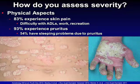For example, it is well known that psoriasis is associated with numerous adverse physical symptoms. In large survey studies, over 80% of patients experience skin pain. And you can imagine, especially patients who have palmoplantar psoriasis, where this can affect even their ability to do activities of daily living, their ability to perform tasks at work, and to participate in any recreational activity or exercise. The vast majority of patients experience pruritus, and in some large studies, over half of patients describe that they have difficulty sleeping because of the degree of pruritus associated with their psoriasis.